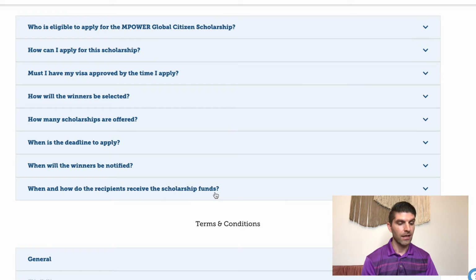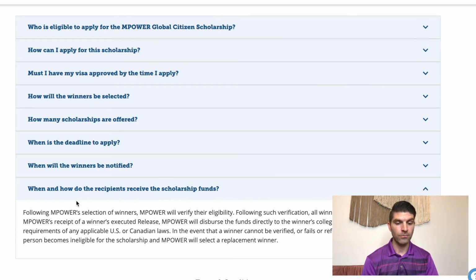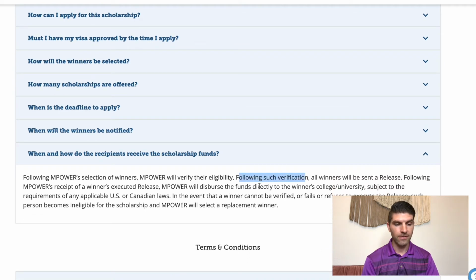And then this one, how will the recipients receive the scholarship funding? That was the important one here. They're going to send it directly to your school. They will disperse the funds directly to the winner's college or university, subject to the requirement of any applicable laws. So they're going to send the money directly to your school if you win these scholarships. So that's good to know.